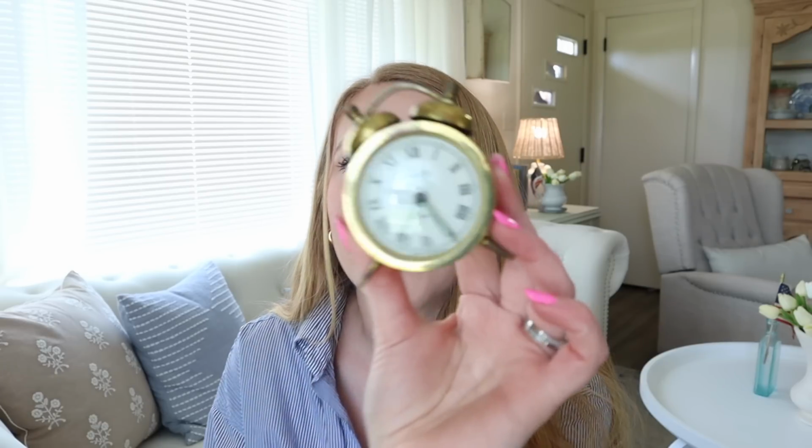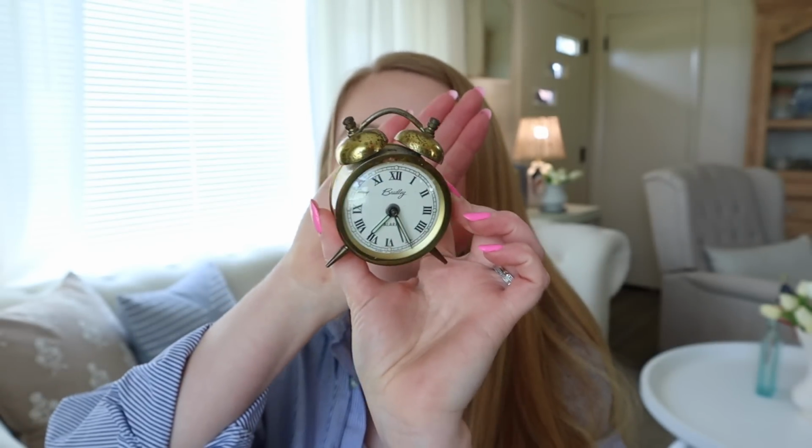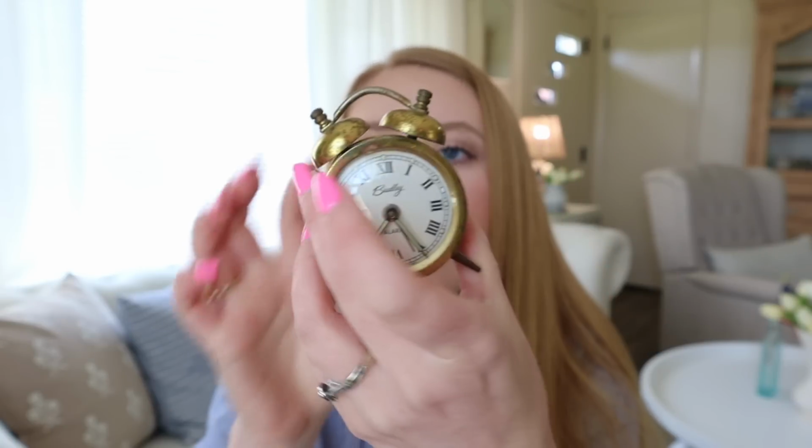And then the very last thing is this, which is also so adorable. It is this tiny little Bradley alarm clock. It's super teeny tiny, and I just think these are adorable for decorating with. And it does say made in Germany on the back, and he told me that this also still ticks.